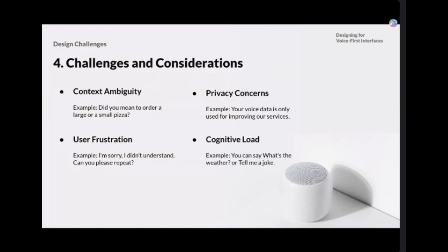Another challenge is cognitive load. Basically, this is when users may struggle to remember the available voice commands when it comes to interacting with the device. And the solution to that could be to offer a clear list of voice commands that will allow users to ask for help.